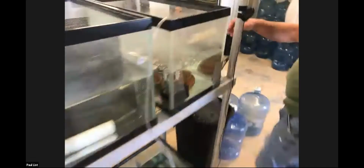Again, these are the ones that were just born earlier this week. As you can see, there's a mess of them in there. These ones all, as of this morning, seem to be doing pretty well. If you notice their yellow belly, that is their egg sac or their yolk. That's what they'll live on. Once that yolk disappears and they start swimming around, that's when we switch into the shrimp then, and the red worms. Actually, it'll be the red worms and then the shrimp.